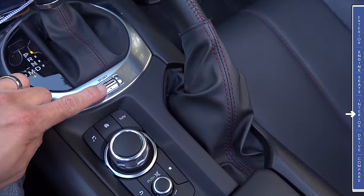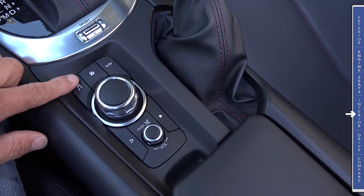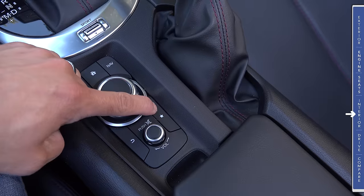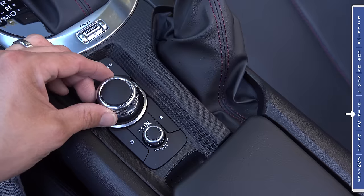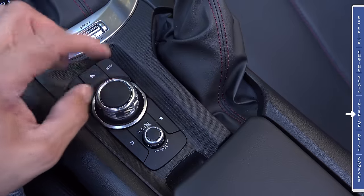Behind the shifter, we have a drive mode selector that allows us to engage the sport mode, and we find the controller for the infotainment and navigation system. Direct access buttons to navigation, media, home. We also have a favorites button, a back button, power and volume knob, sort of like we see in certain Audi products, and then the controller knob, which toggles left to right, up, down, rotates around, and clicks down to enter.